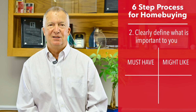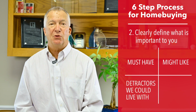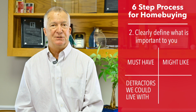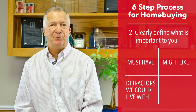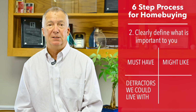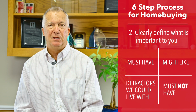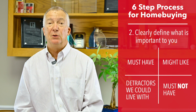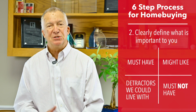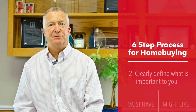The third quadrant is detractors we can live with. These are things which others might consider negatives, but you think that it would not be a problem for you to find a home with those in. And of course, the fourth quadrant would be must not have. This is another non-negotiable quadrant. These are things which you absolutely don't even bother showing them to me. Don't even bother going if that's what it is. So step 2 is to clearly define what's important to you.